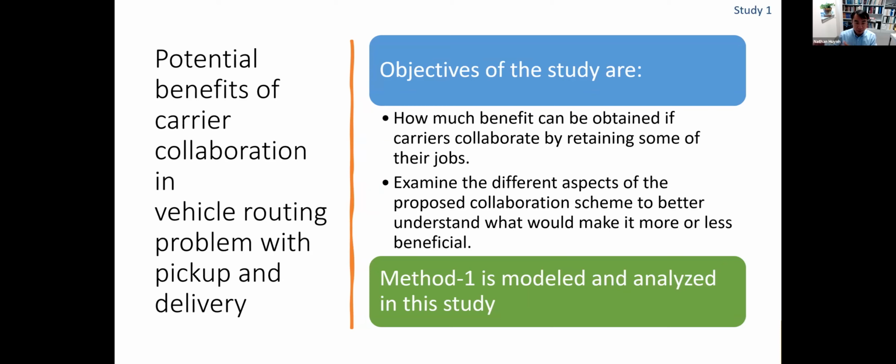The reason we say that is because retained jobs are usually their go-to customers, and a lot of times in practice, they might not want to release or disclose information regarding their customers. And so that's an assumption we made here, that they're willing to release that information. And then the third assumption for method 1 is that they are willing to not have the profit correlated with the amount of work performed.